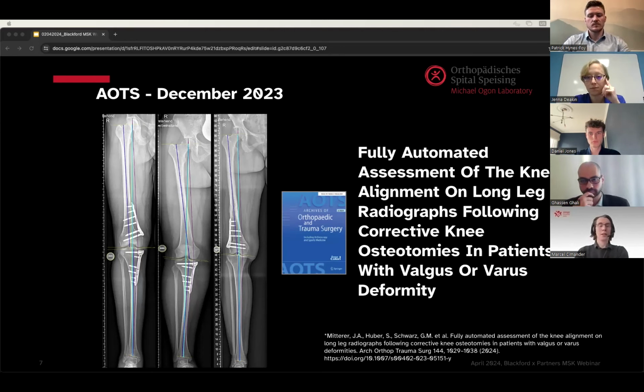So having the possibility to use artificial intelligence algorithms to help automate and standardize this process is extremely beneficial, not just for the clinical, but also for the research part of medicine, for radiology and for orthopedics. So what was the study about? It aimed to analyze the reliability of AI algorithms, in this case our algorithm, for the evaluation of the long leg radiographs following corrective knee osteotomies, including distal femoral, high tibial, and bilevel osteotomies.